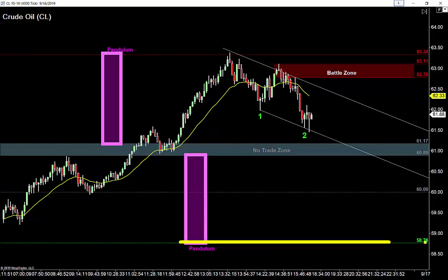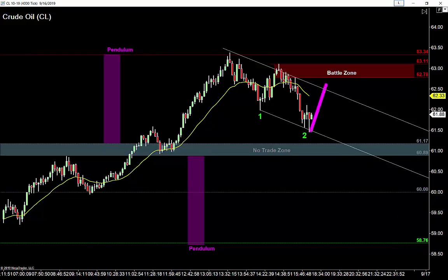That gives me where my objective is for tomorrow. Now I just need to find a way to make a buck off it. A couple things I'm looking for. I want to sell off the high of this channel. That's the first thing for tomorrow. Looking for a sell up around that battle zone, up above the moving average. I'm going to talk about a couple key setups to look for to get into that pullback.